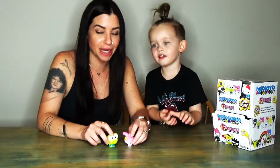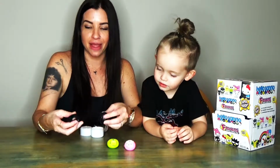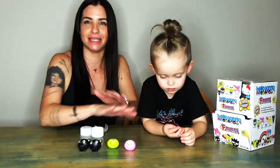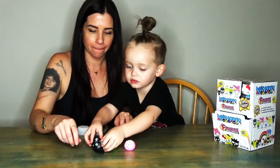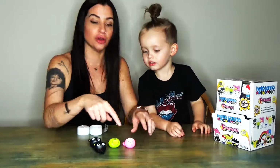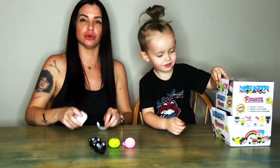We keep trying and trying different things. So what we're gonna do is we're gonna lay them down, and then once we're all done opening, we'll stand them all up so you guys can see what they all look like. There you go. So far we have My Melody, Karopi, and two Bats. And we'll show them to you at the end.